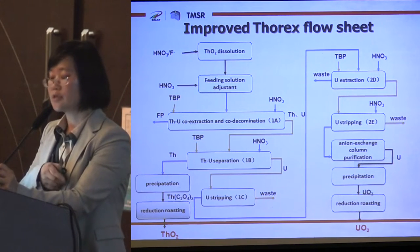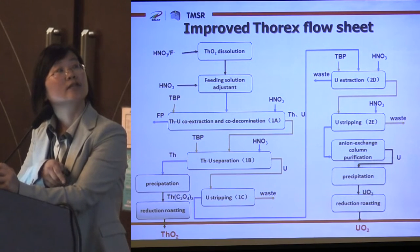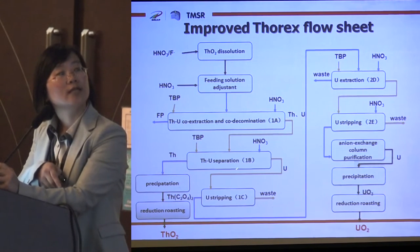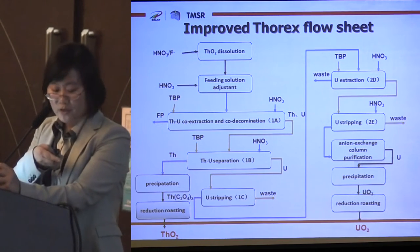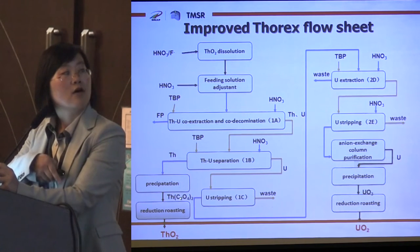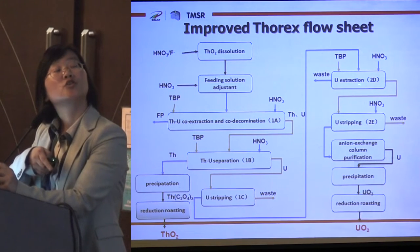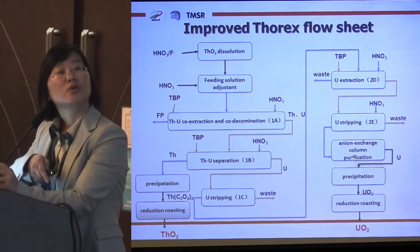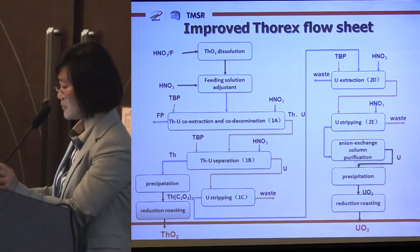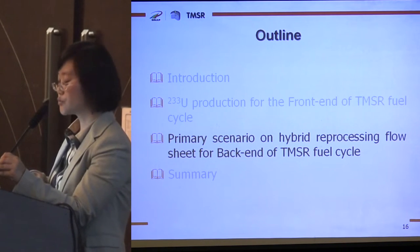And this is the improved Thorex flow sheet. At first, thorium and uranium co-extraction and co-decontamination, then thorium and uranium are separated from each other. And after this stage, thorium is precipitated as thorium oxalate, and the uranium follows another extraction cycle. And after purification, we get uranium-233 with high purity. This is our consideration about uranium-233 production.